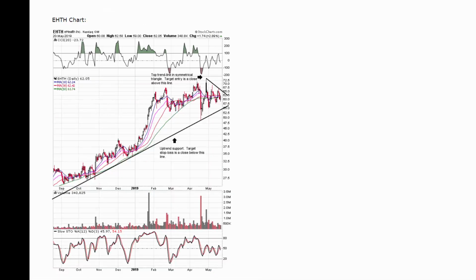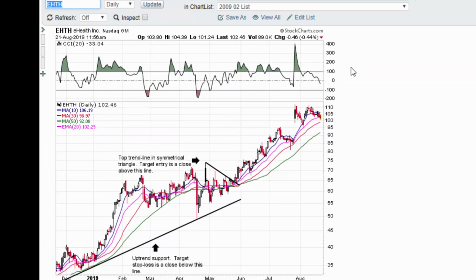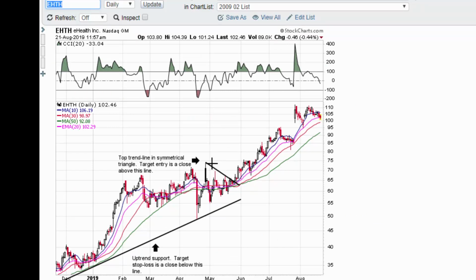I'll give you a good example of that here in EHTH. EHTH was eHealth, featured back in May in this symmetrical triangle pattern. It had the downtrend resistance here where this channel line was being tested multiple times. We can see that was tested 3 times, and that confirms that downtrend resistance. And then what you do is you click the chart every day on the site to see when that price closes above the short-term downtrend resistance. Once that occurs, you go ahead and put a market order in to buy at the open the next day. That's the strategy. And then you have your stop loss, and you also have your target that you go for.